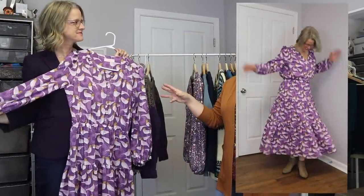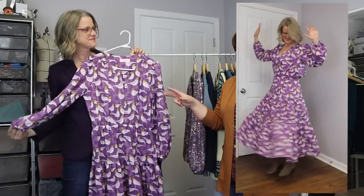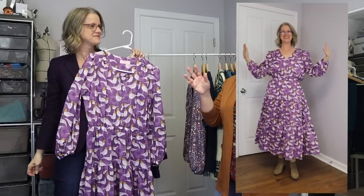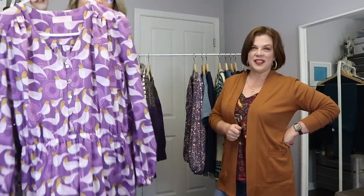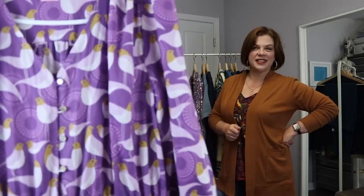But this pattern was released since then, and I sent a picture of it to Jenni, and I think it was just, oh my gosh, I want one, please, yes, please. Immediately. I have many, many plans for this. Because if you look at this, I'm going to bring it up here. Those are partridges on there. Oh, there we go. Partridges. Yep. Is this not the best Christmas dress ever?